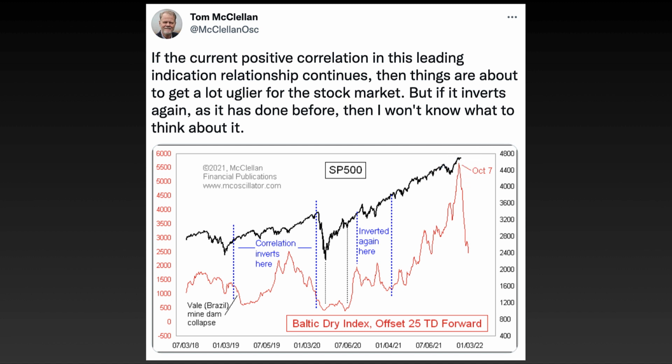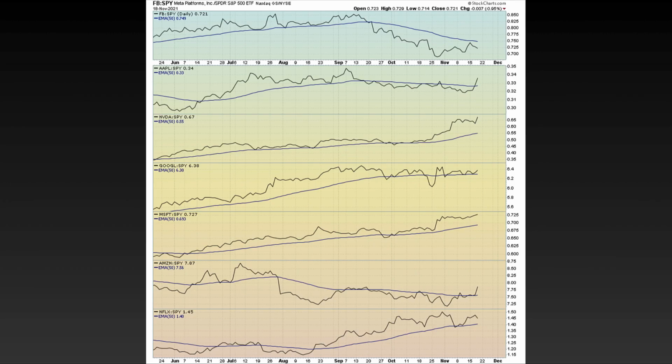However, he did mention that sometimes we've seen the correlations invert. That's totally fine. And then he says, I don't know what to do or what to think about it. And honestly, I wouldn't know the first thing to think about it too if this starts turning over. That's why I'm not putting too much weight on any one indicator.